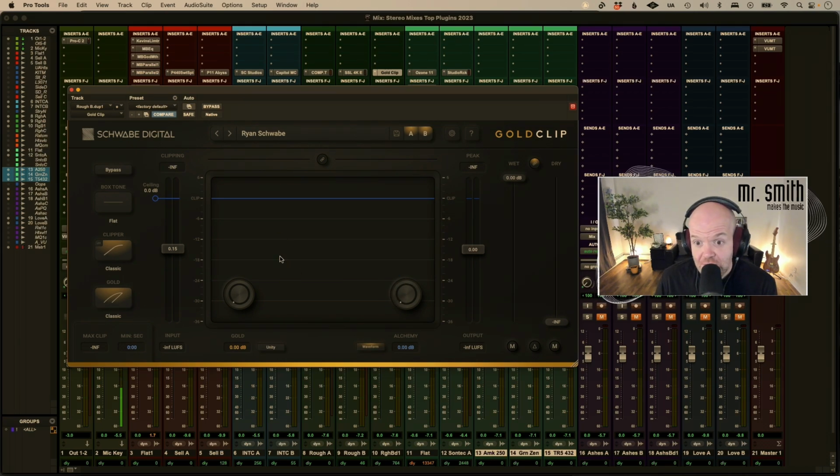Workflow wise, this thing's really great. My only wish for it is I feel like the meters don't reset very quickly. I feel like I'm not getting real-time information, or that I can't easily reset them, which I find a little frustrating, but that's pretty minute. The workflow on this thing is really great. And apparently Schwab Digital's coming out with some more stuff this year, or in 2024, so that'll be really, really exciting to see.